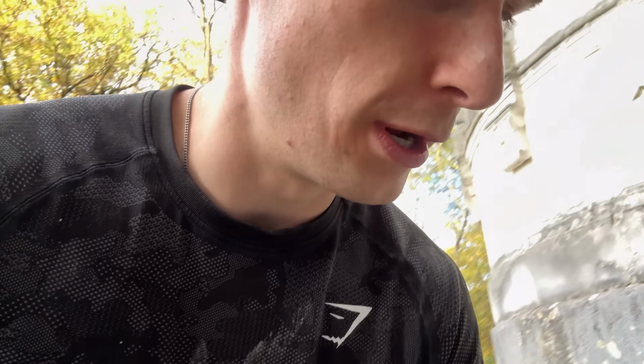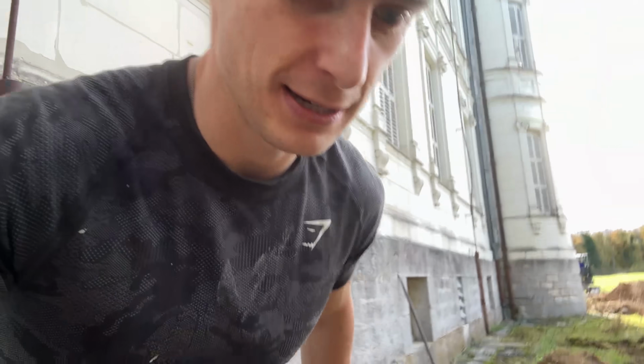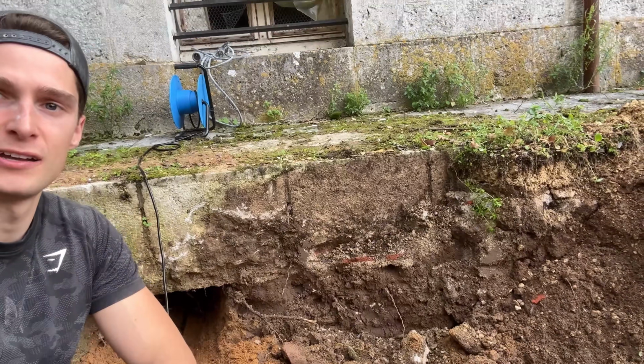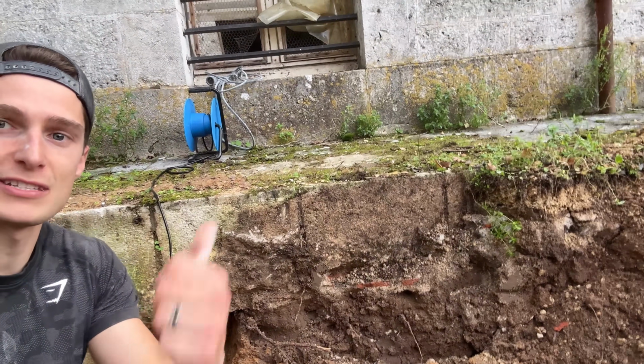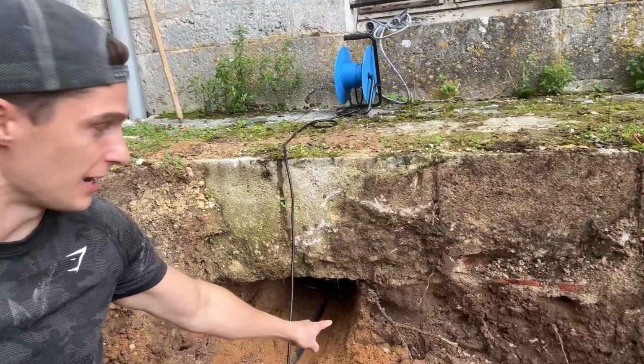Okay, so things are getting serious. We're about to pass, or we're about to dig underneath. I just want to show you guys, look at the thickness of the stone surrounding the chateau. This is 45 centimeters.